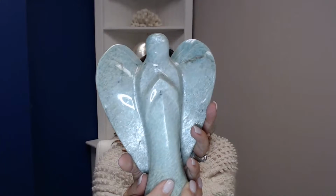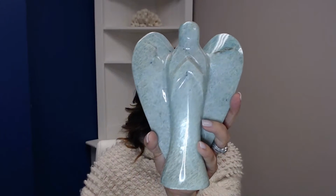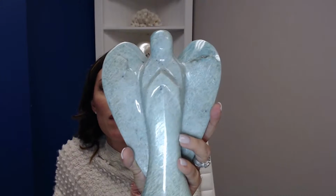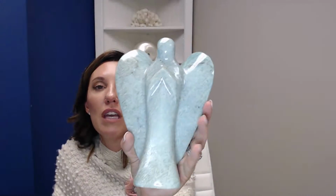So this one was such a unique piece. When I saw it in Tucson, I just had to pick it up. I couldn't let it go. And so, like I said, this one is on sale today only for $399.99. And we get 15% off of this as well. On the sale price, you get 15% off. It's free shipping. This is a beautiful gift for somebody.